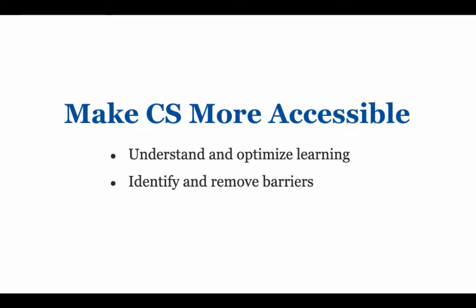My research focuses on the broad goal of making computer science more accessible. Towards this goal, I focus on first, understanding and optimizing learning, and second, identifying and removing barriers. In this talk, I'll describe my work in each of these areas and my vision for two recently funded NSF grants. One is related to the topic of learning, and one is related to the topic of barriers. Before that, I'll introduce my current context and background.